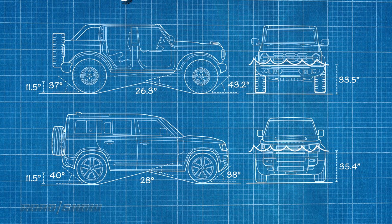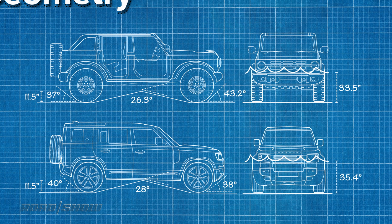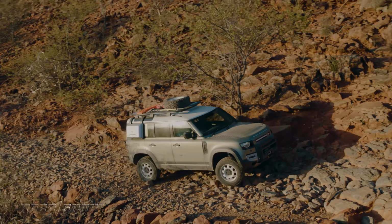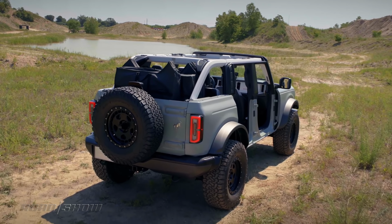It's really hard to pick a winner here. I mean, the Defender bests the Bronco in a few key areas, but the Bronco with its larger tires should just have an easier time of it. Plus, I'm not really sure how much I trust that air suspension on the Defender. Anecdotally, I've seen air suspension take a dive on the trail, and the mechanical setup on the Bronco is easier to fix if it all goes south.